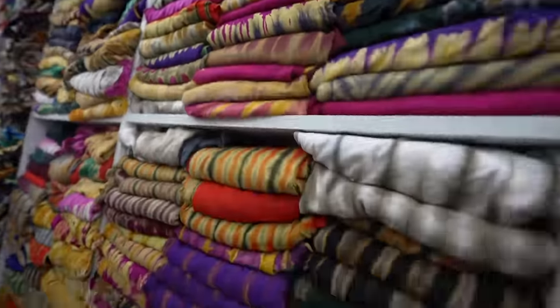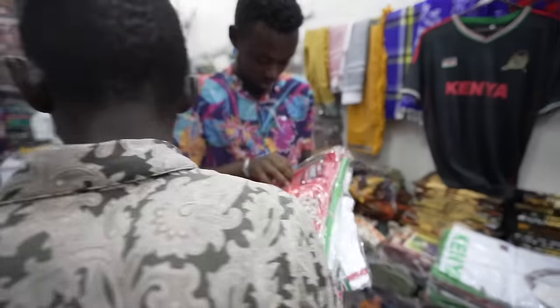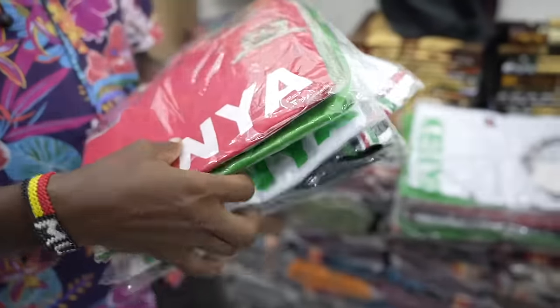Yeah, the clothing market right here. This is incredible. Look at this. We're looking for a jersey right now, a Kenyan jersey. Beautiful stuff. Wow. Oh, look at that. Hey, look at all the jerseys. My brother. What's the best thing in Kenya? No, but this is just Kenya official.